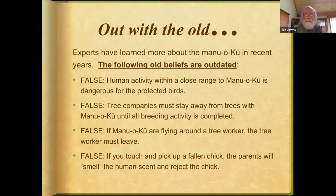So that opens up more possibilities for the trimmers, the arborists, to work in the trees. Also, a false notion was that if a white tern flies near you or around you, which they all want to do, that arborists would need to just get out of the tree and back away. These birds are naturally curious, and they will come check you out. But that doesn't necessarily mean that you're causing them any particular distress or threatening them in any way.